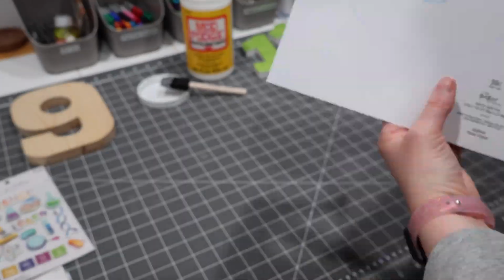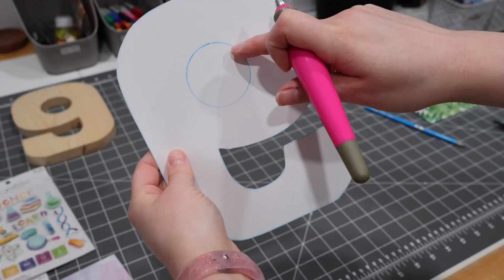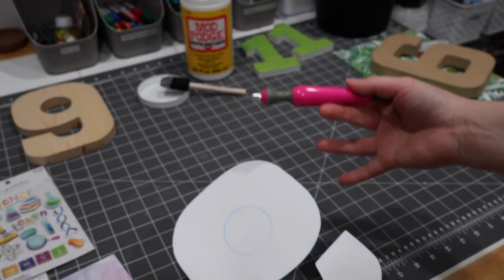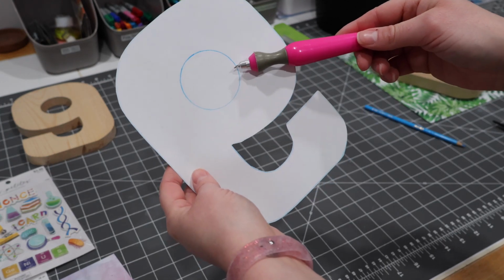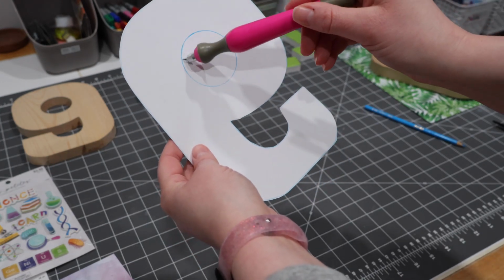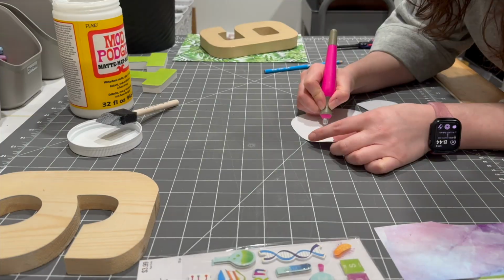To get this little circle out of the 9, I'm going to use this little tool, and I'm going to be able to cut it right on this mat because this is a cutting mat that I keep on top of my craft table, and this just works really well to get this circular shape out nice and precisely.